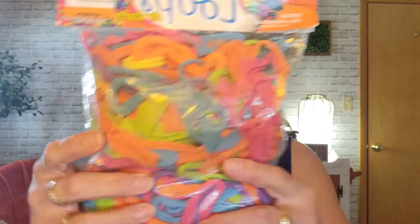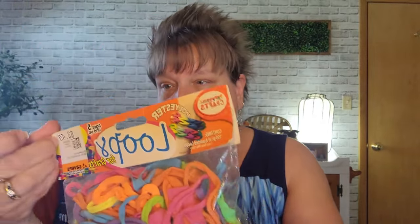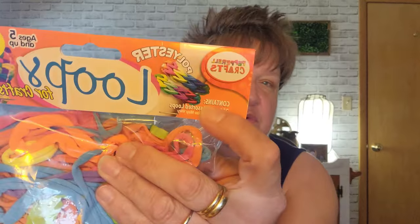But these are polyester loops for crafts. You know, we all did the little pot holders back in the day. I know my mother had ours for years, and them things, they were stinky, they were burned, they were sad, but she kept them because we made them for her. Because that's what mothers do. So it's, how many are in here? See, they at least got a new way of doing them, so you don't have to do the pot holders.